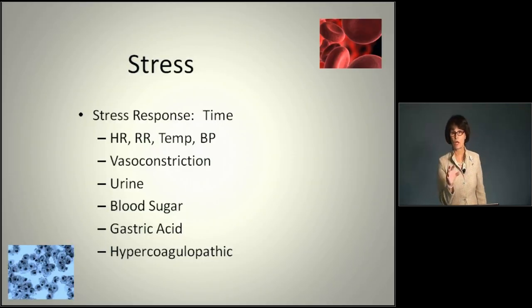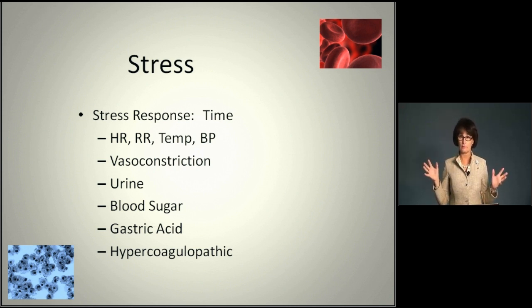Now, the first thing we're going to talk about is the stress reaction. And we sort of talked about it a little bit under the cardiac, and I know we're going to talk a little bit about it in a multi-system. So it's a little bit in each section. When you are stressed, the fight or flight response, something very specific happens to your body, and this has happened over our evolutionary process. If you're running away from a mountain lion, you're stressed.